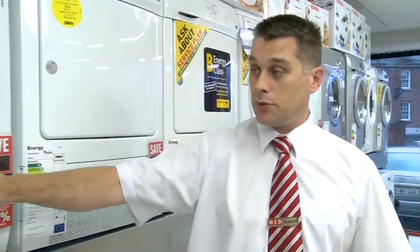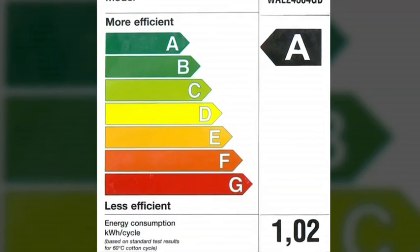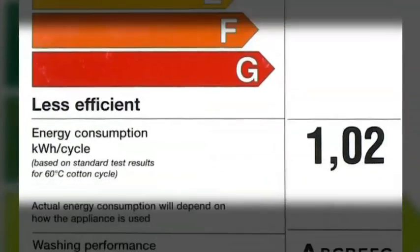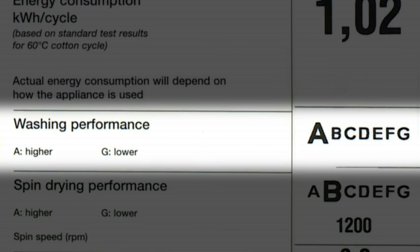But if you look at washing machines beside us here, this particular fella, it's an A-rated washing machine, which is as good as you get. You get no better. Its kilowatt consumption is 1.02 kilowatts per hour. The machine itself is an A-rated for wash performance. So A-rated, again, the best you can get. So 10 out of 10, how it does its job.